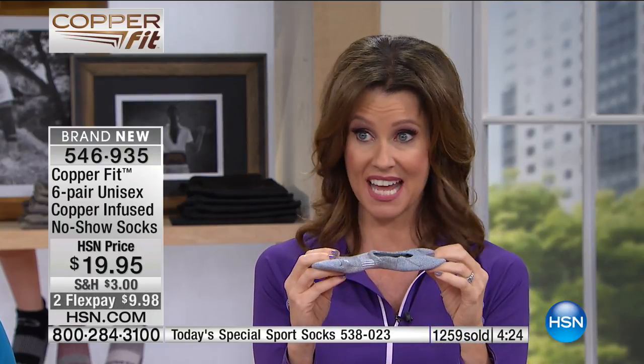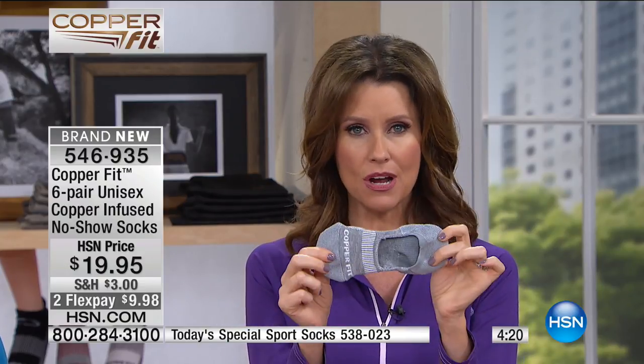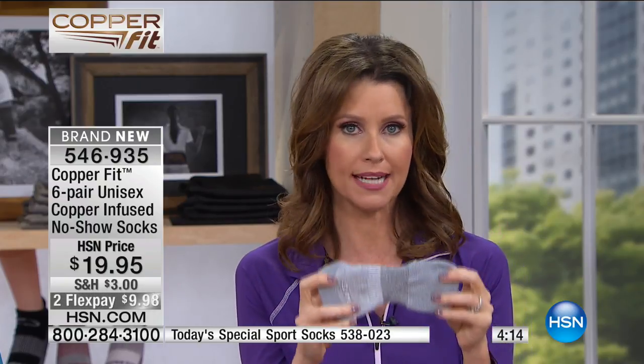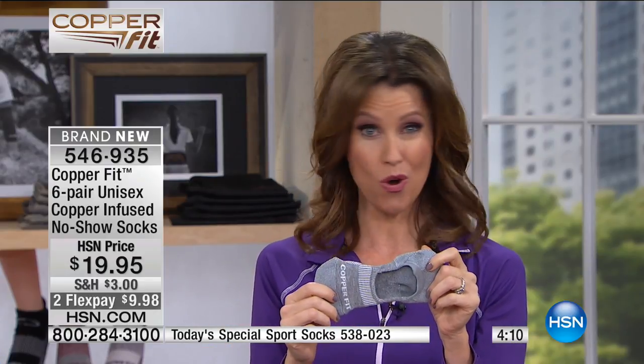Let's face it, a lot of those tennies, they're flat on the ground. You don't get any arch support. This gives you the arch support. It gives you that extra cushion, that protection against the inside of your shoe. And it's also protecting your shoe from the moisture in your foot. Your shoes are not odor wicking.